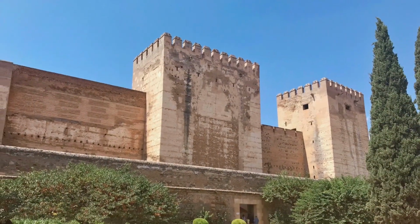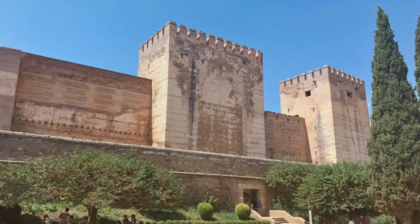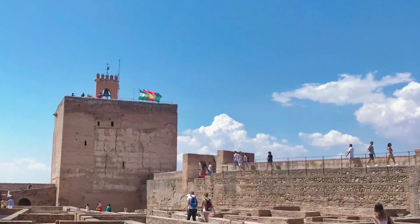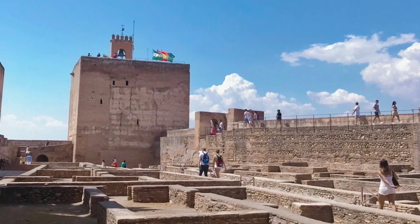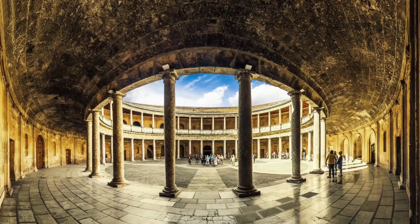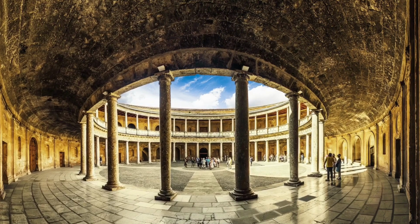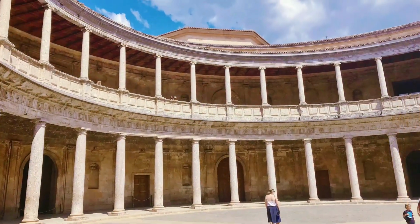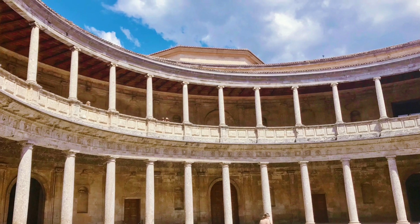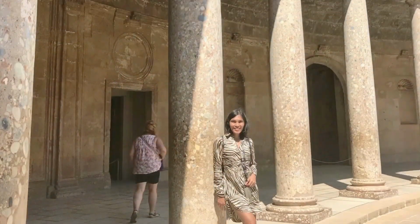The origin of Charles V Palace was the need for a place that would include all the comforts of the time for the emperor and his family, as the palaces which were their summer residence did not cover their needs. It has a circular patio, it's unique, and it's the most important building of Renaissance style in Spain. Only the southwestern facade is completely decorated.